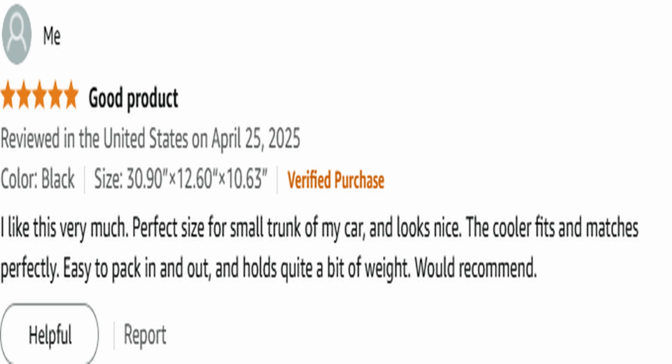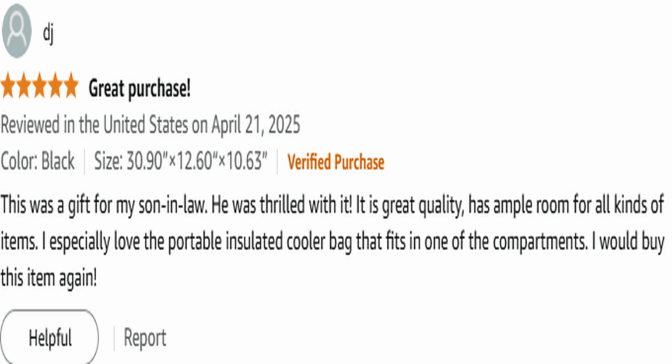Ease of use is another strong point. The organizer's layout, with 3 main compartments, 6 elastic mesh pockets, and 2 side pockets, offers clear visibility and quick access to stored items. Users note that it is easy to pack and unpack, and the compartments prevent items from shifting during transit. The ability to quickly locate and retrieve items without rummaging through a cluttered trunk is a recurring theme in positive reviews.